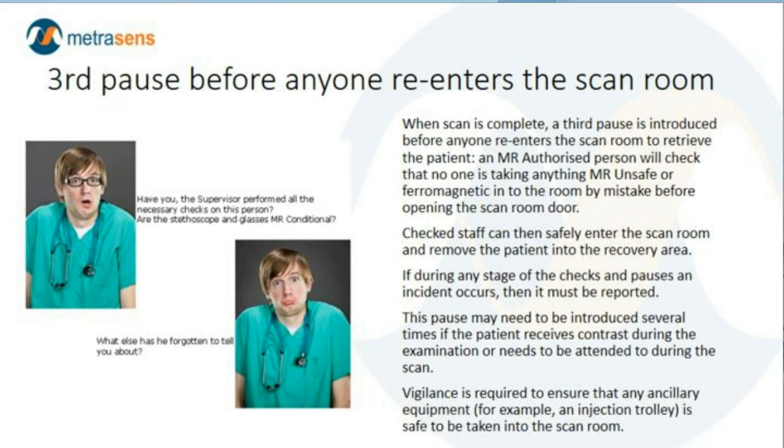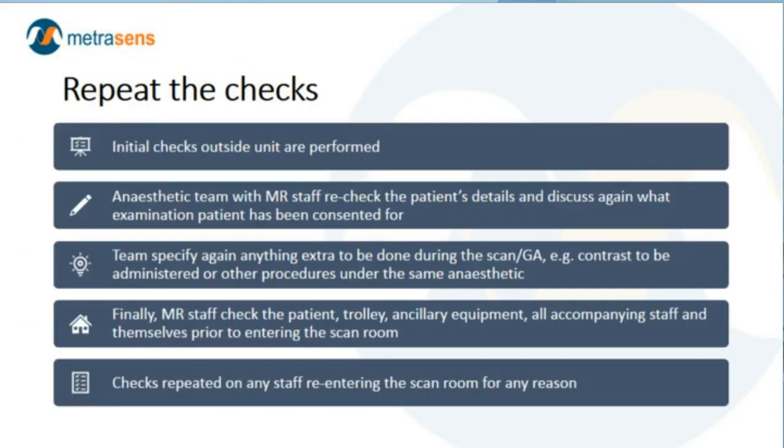To summarise this pathway, it's a system of double checks with the anaesthetic team and pauses designed to ensure that MRI staff are confident that all safety precautions have been performed and that they are given the time to do so.